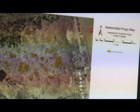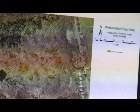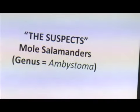So that's looking down on Wintergreen Woods. And those are the cluster of areas where we were very interested in, all those vernal pools and what they might be holding. This is an image from Wintergreen Woods. So there's one that you can see surrounded by the forest land. You can see a little ice on that still, so that's either in very early spring or late fall, somewhere there. So now let's look at the suspects.